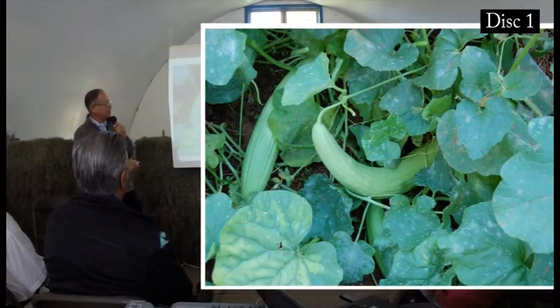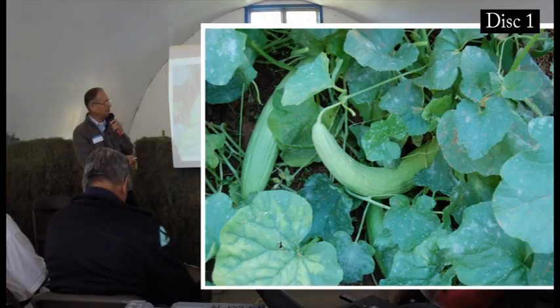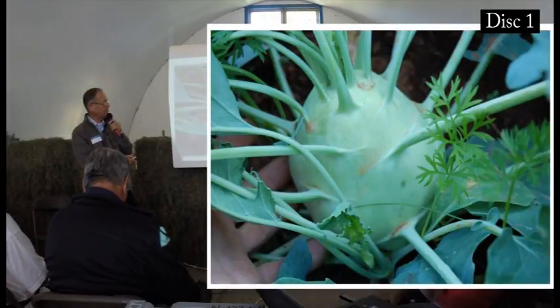Okay, anybody know what that is? Armenian cucumber. It's actually a melon, but it's a favorite of a lot of people. We had so many of those we couldn't give them away.